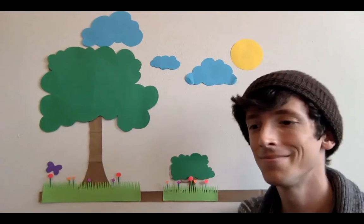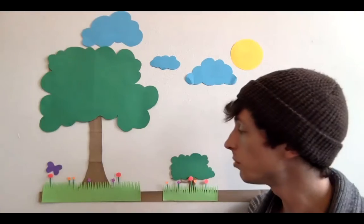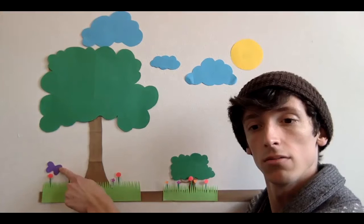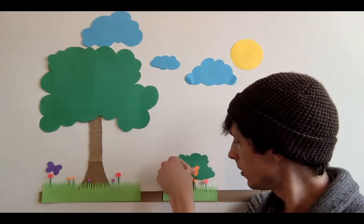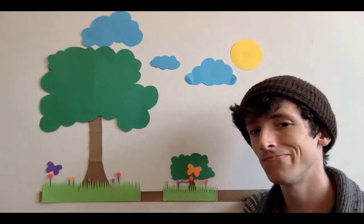like butterflies. Maybe you'll see purple butterflies, like this one, purple. And maybe you'll see some orange butterflies, like this one, orange. Maybe you'll see a butterfly in a bush. But what other animals might come out during the spring? What other critters might we be able to connect with during our springtime?